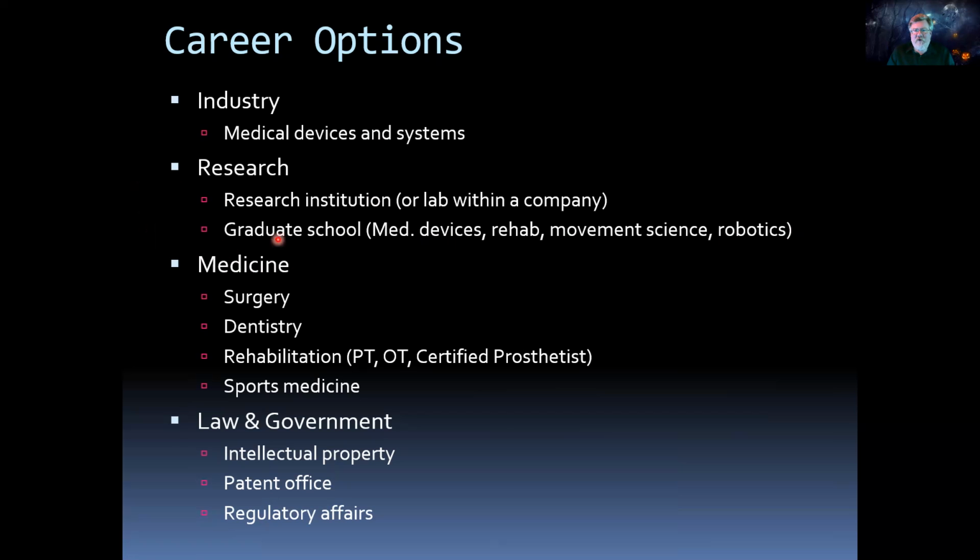Next, you also have people that go into research, and so this could be a research institution or a lab within a company, or it could be graduate school. So this would be researching medical devices, researching more on the rehab side, movement science, robotics, advanced robotics, human-machine interactions, like physical human-machine interactions, things of that nature. It's going to be more towards the rehab and whole body side of biomedical engineering research, but if you're interested in that kind of thing, again, biomechanics is a great place to prepare.